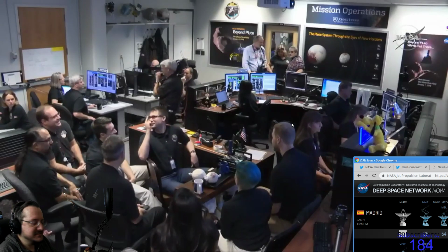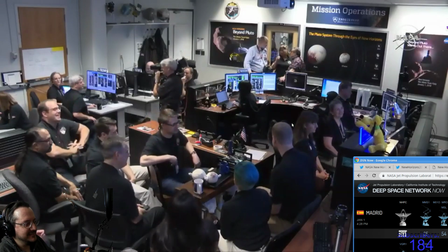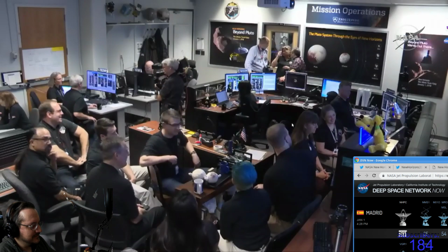What we're seeing is history in the making. Alice is the operations manager, and Carl Wittenberg is her deputy. We've never seen a Kuiper belt object before. This is the first time that mankind has ever tried this. NASA's Deep Space Network Station in Madrid.